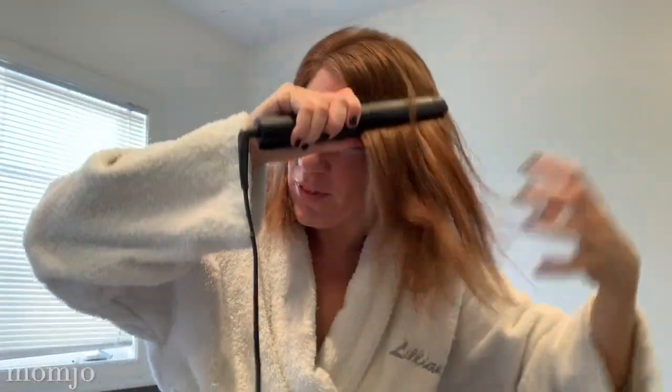So the biggest question is, am I gonna do some curls or am I gonna go straight? I'm kind of in a bit of an in-between phase at the moment where I like both, but I don't like either. Does that make any sense? So let's just see how it goes. Disclaimer, I am a lazy hair person. I don't know how to do it, and I do not have the patience. So I don't put like half up and then half down. I just start and hope for the best.